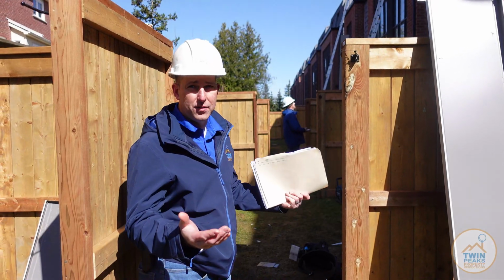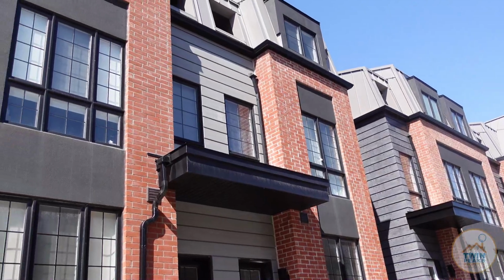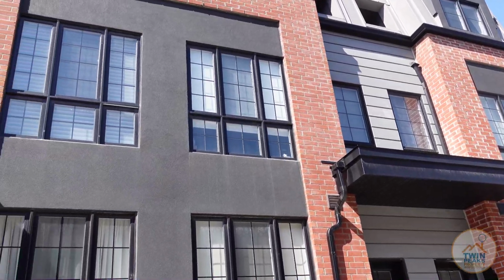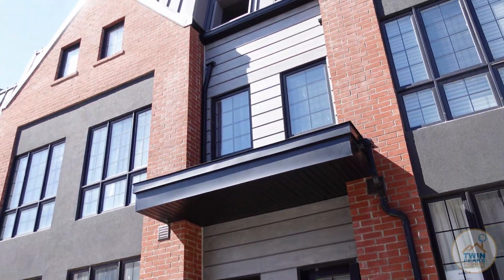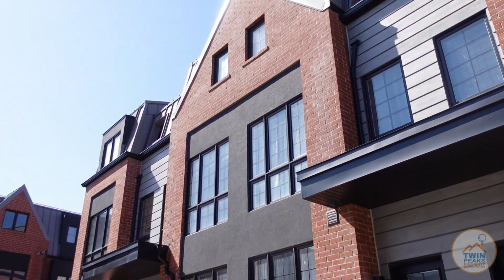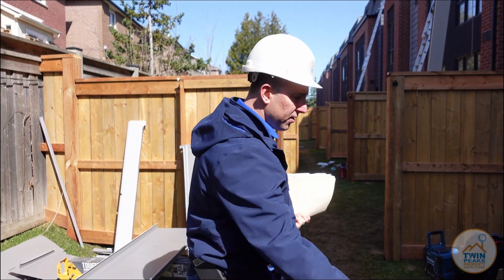We're at the back of this block of townhomes here. We can see there's a mix of exterior finishes. We've got brick, we've got EIFS stucco, and we've got some wood. And then up top, we also have standing seam. We have metal roofing. Jamie's over here. He's doing some inspections as we go. And you can see things are really coming along.